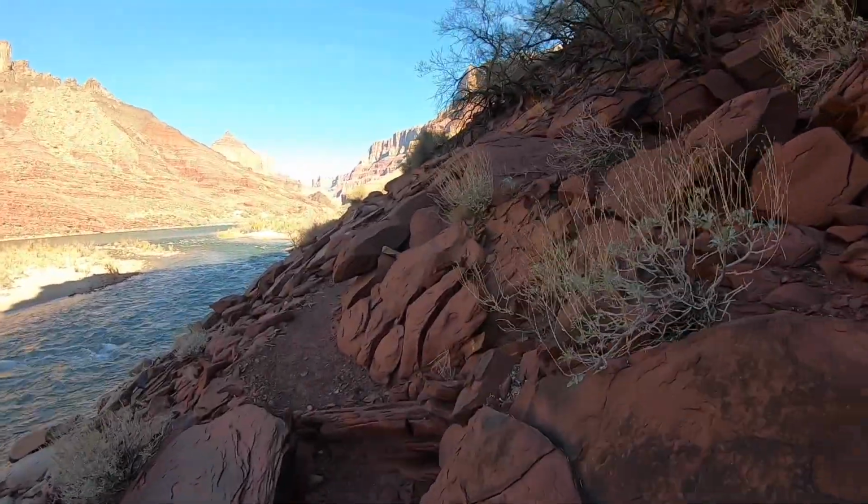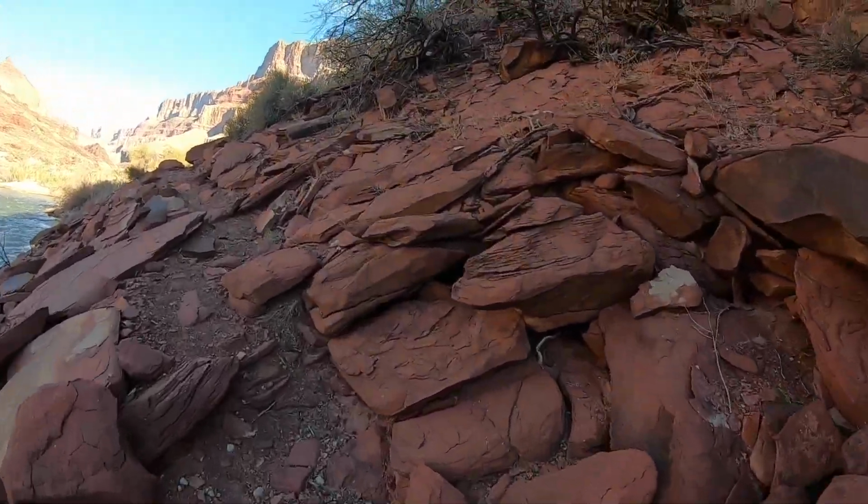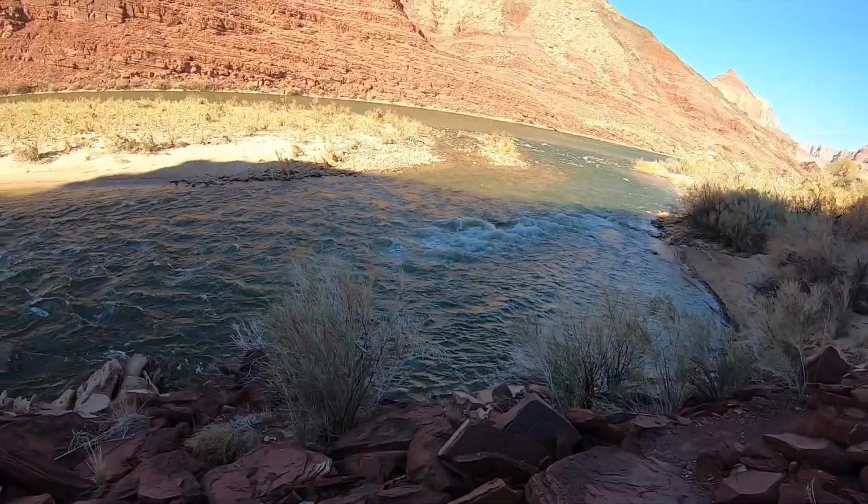But I was trying to say before, this trail, it's not too bad. I've read different things online about it being hard to follow or it being really sketchy, and if you're afraid of heights, don't do it. So far, it's fine. There's a couple spots where it does get a little tricky to follow, but it's marked with cairns, so you're never really lost. And I mean, you pretty much just follow the river anyway.